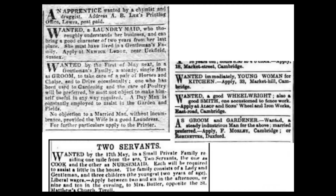So here's some more that they wanted. And then there's also one, I can't remember on which slide it is, but a lady wishes to recommend a boy, age 15, to be under a gardener in a gentleman's family, willing to be useful, and that he had 3 years of excellent character. So she was actually recommending him for a job.